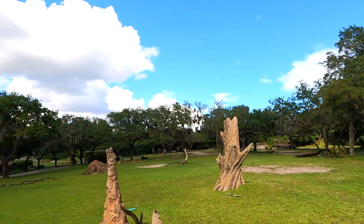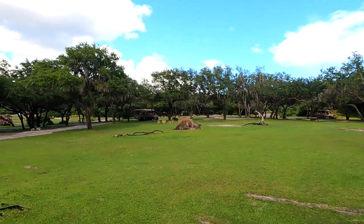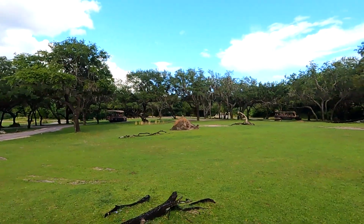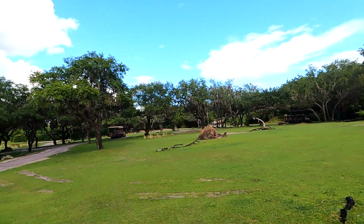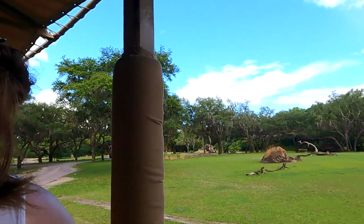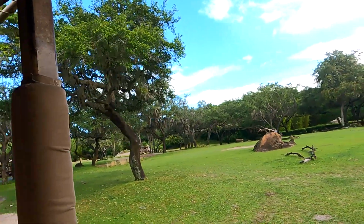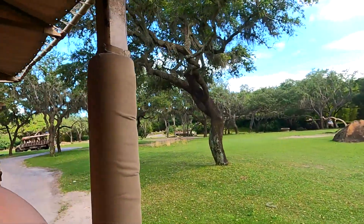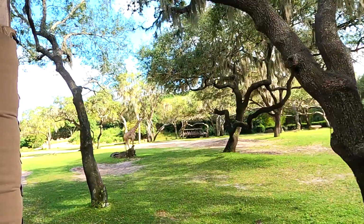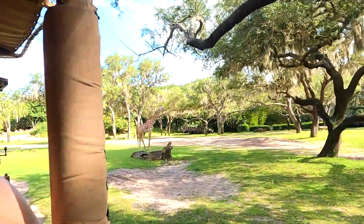Got some mounds around us sticking up out of the ground. These are termite mounds, really tall one over here to our left, some shorter ones around us. Termite mounds made by termites with a collection of their saliva, dirt, and mud. They are rock solid. So animals have been known to rub up against them to get that itch that they can't get themselves. And each one of these termite mounds, of course, depending on size, can house up to several million termites.